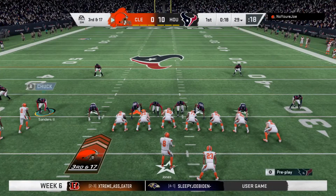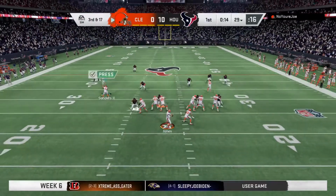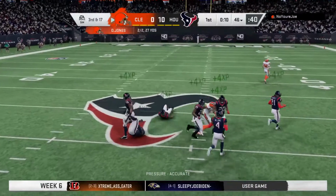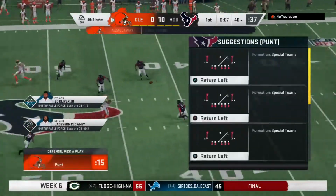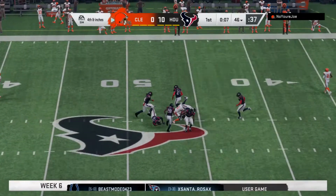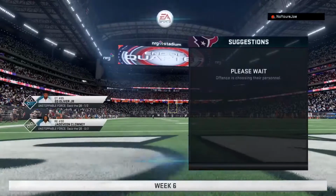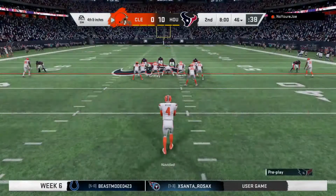Single slot. Hey, counter. Throwing on 3rd and long. Jones. That is caught by the former Gator Antonio Callaway. They'll wind up with 17 on that one, but they're still a bit short here for 4th. The Browns send out their punter now. 10-0 the score after 1.